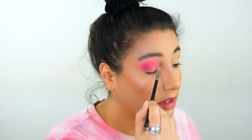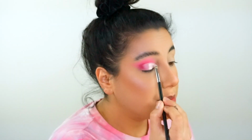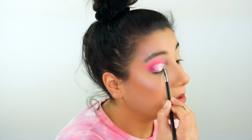Take your time on this because if you don't have a steady hand, or if you have anxiety and a coffee addiction like me, your hands are a little bit shaky, so bear with me. And now I'm just pressing any excess that I had on the back of my hand onto my eye now that I have kind of the shape carved out, just to build it up and make it really full coverage.